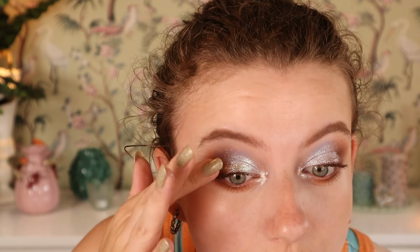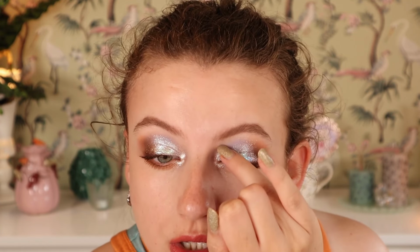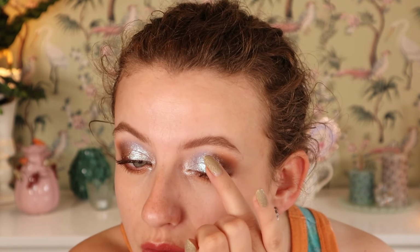Okay, that is looking very cool. That is actually not as crazy, but in a good way. Not as crazy chunky as I was expecting it to be. I was expecting this to be basically unwearable, but I actually really like how that is looking. And it's also not lifting up the eyeshadow underneath. I was kind of scared that it was just gonna create bald spots underneath, but it's looking really nice. Okay, I'm convinced, I think.